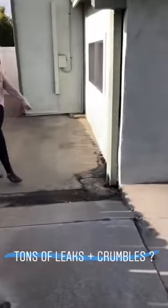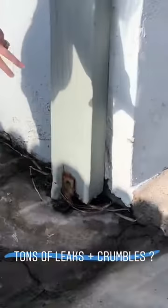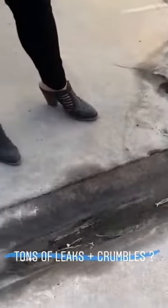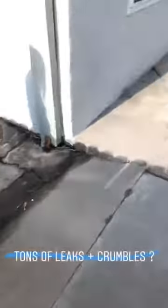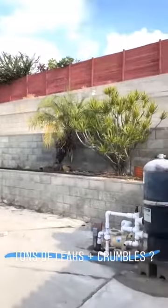I don't know why that's wet, but it's just totally deteriorating, and then there's a ton of water. I'm wondering if the pool might actually be leaking. Yeah, something's happening in this backyard. This backyard needs a little bit of work and a little bit of love.